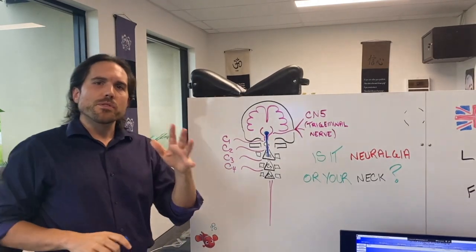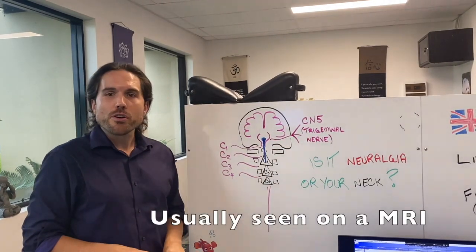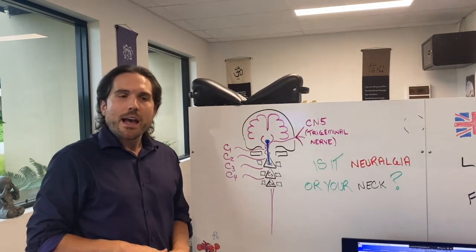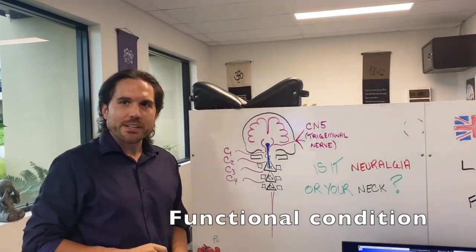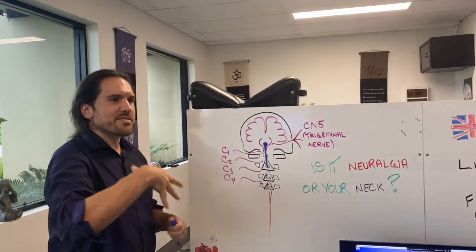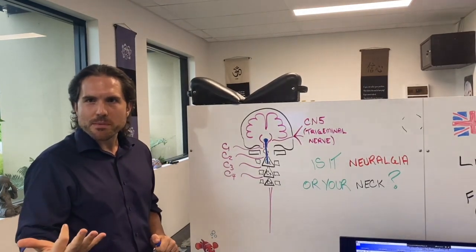And so if you are experiencing the pain, it can be because, yes, something is wrong with the trigeminal nerve, and this is something that you could usually see on an MRI. However, if the MRI has come back as normal, what you're most likely dealing with is a functional condition where for some reason this part of the brain is not working right, or it's receiving faulty information, kind of like a computer virus or something like that.